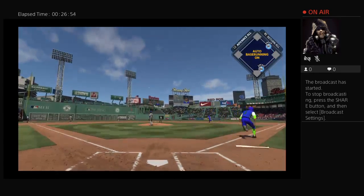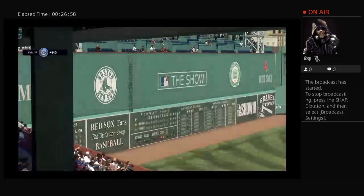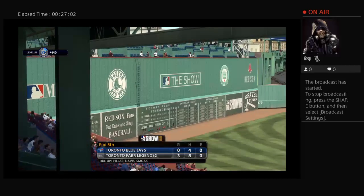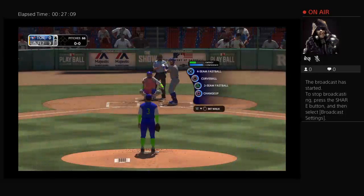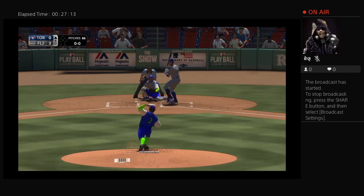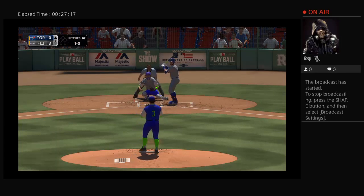This is in the air out to straightaway center. Pillar's there. He makes the play, and that'll end the inning. And now back to the leadoff spot in the Blue Jays lineup. Stepping in, Kevin Pillar. No hits to this point. And he'll start the inning with a pitch that misses off the plate. It's ball 1.